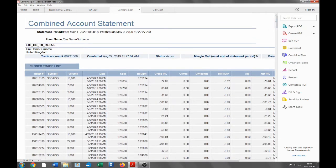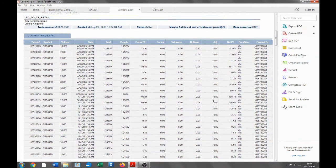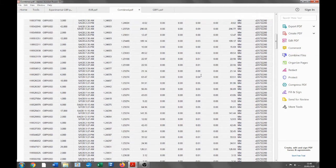This is the full account summary. Most of the time we're just going to look at the summary, but I just did want to show you the detail of the account. So this is the main account. It'll always be this account here. And these are all the individual trades, the profits and loss of all the individual trades.